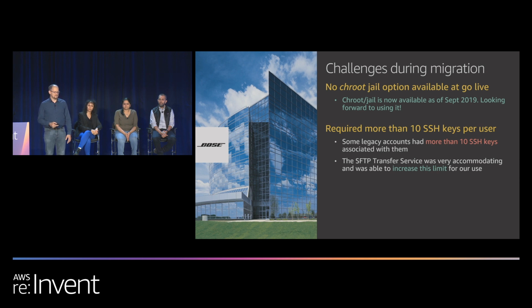We also had some cases where we needed more than the 10 SSH keys, RSA keys, to authenticate. We were pleased that the service team was able to expand that number for us. We had some legacy accounts that had up to maybe 40 keys, and we've seen no issues on performance even using that many keys.